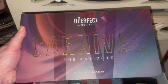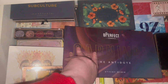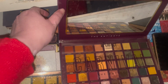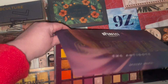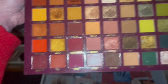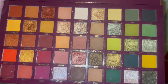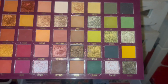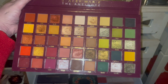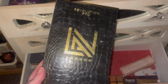Definitely keeping this because let me show you what it looks like. So it's the Antidote. I'm sure we all know what it looks like. It has got every colour story in here that you could need. Or want, should I say. The yellow golds, the bronzes, the light plum shades, the rosy pink shades, the greens. I can't get rid of this. Right, I do really like this.